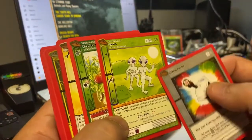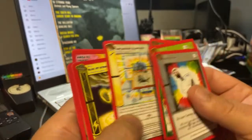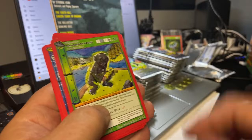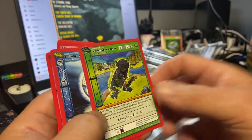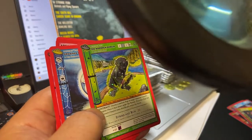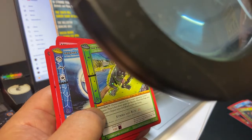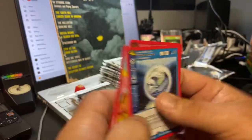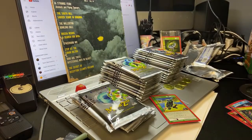Look at the artwork, though. I mean, it's just really nice and crisp. You got to give it to these artists. They've really always done a good job. Oh, there's a reverse. That's a cool one. The Haddock Goblin. And a lot of orbs I've noticed I've been getting too, and they're gorgeous.